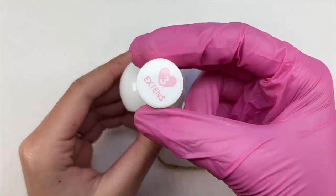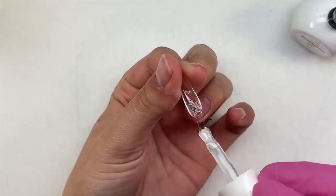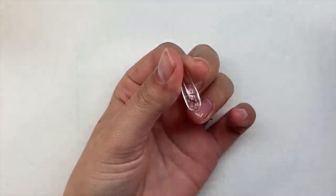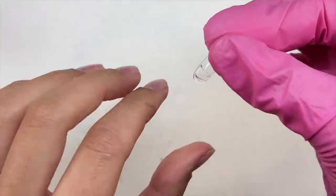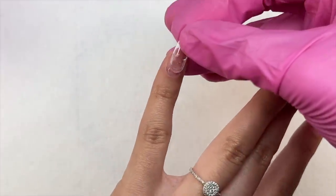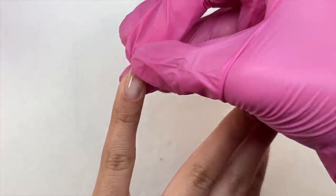Never size down. If the nail tip is too small, it is going to just pop off because it's not going to have that perfect fit like you want it. And then the nail tip is going to apply pressure and it can just pop off, or you will be able to get lifting, and we don't want that. We want our nails to last.